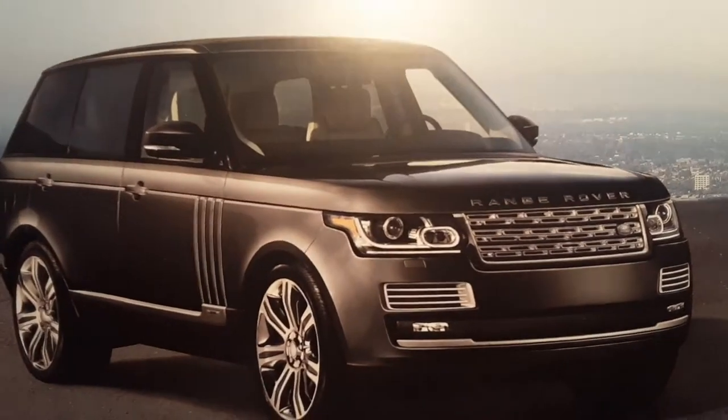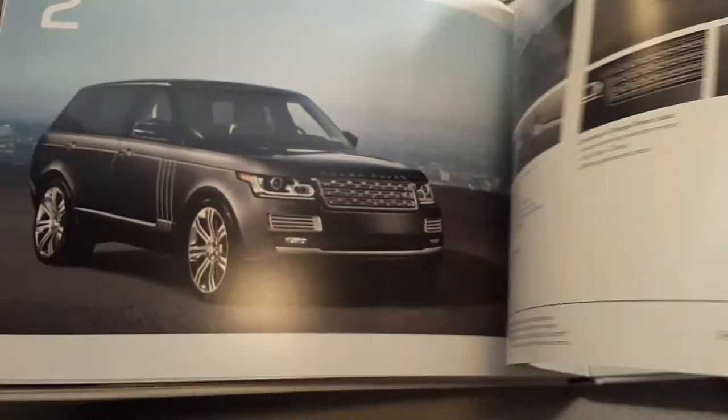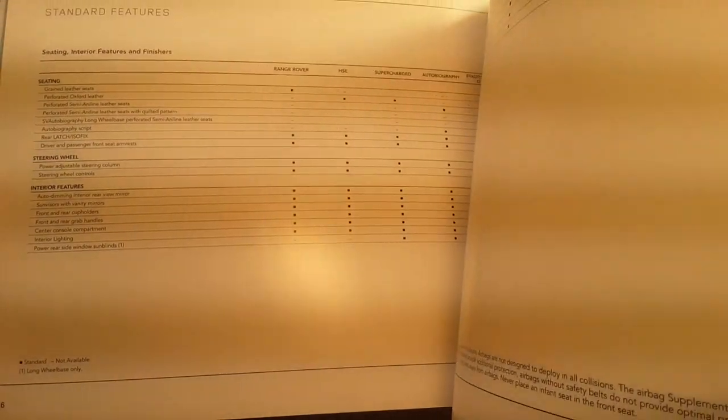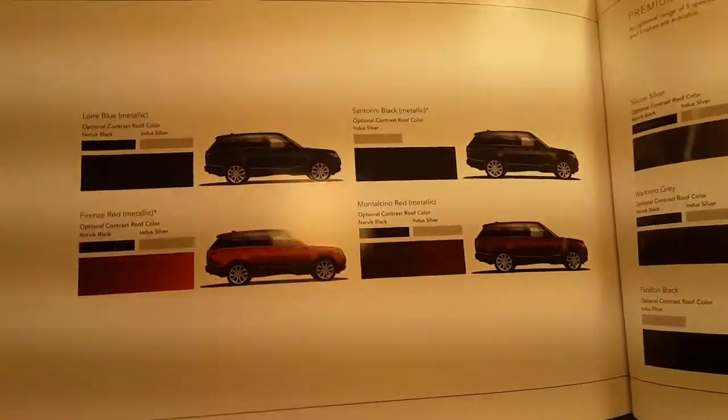Awesome, awesome, awesome. Yeah, you guys want to screenshot some of these? Man, that is pretty cool. Pretty darn cool. More of the seating configurations, standard features, optional features, just all kinds of cool stuff.